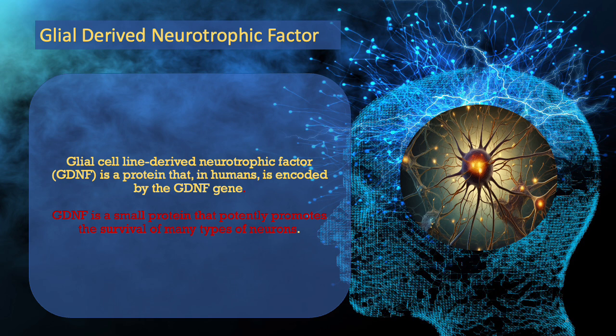GDNF, a protein encoded by GDNF genes in humans, is a small yet mighty player in promoting the survival of different types of neurons, including the dopamine-producing cells that are central to the development of Parkinson's disease. Currently, methods of manipulation and enhanced expression of GDNF are a very hot topic in Parkinson's disease treatment.